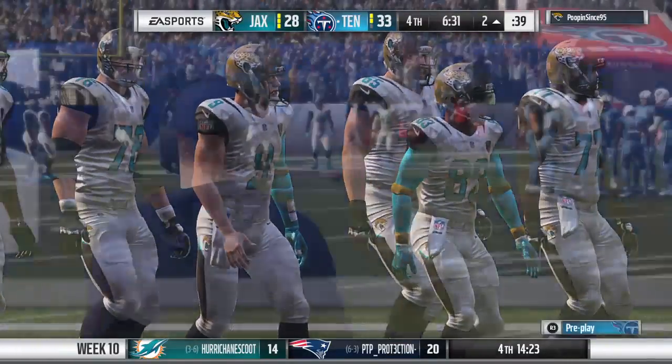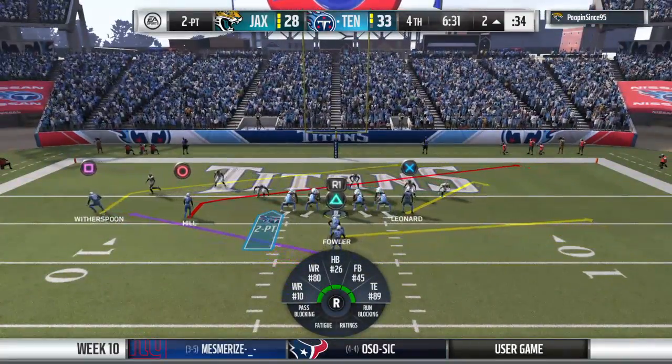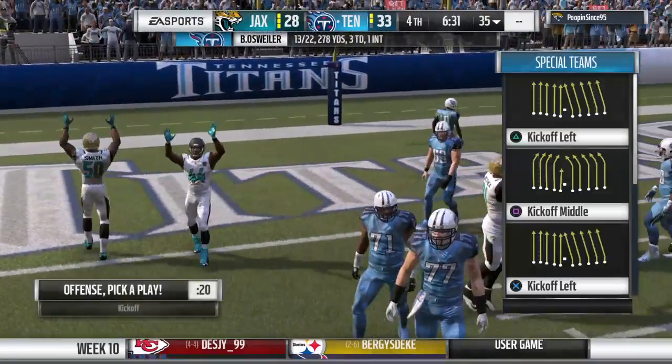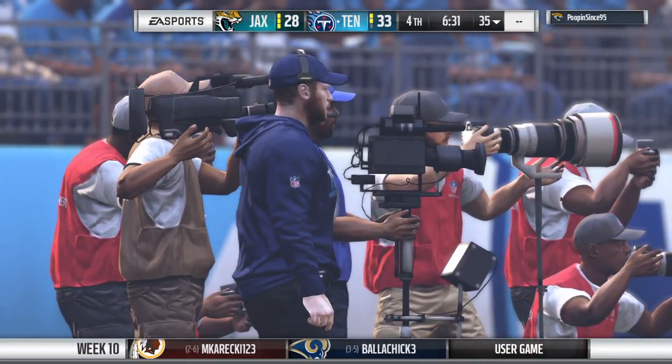So much for ball security for the offense. Playing with a lead in the second half, they give the ball up, and all of a sudden they're behind. Big-time fumble. Now it's Osweiler, and it is incomplete, so they can't convert for 2. And now the lead stays at 5.